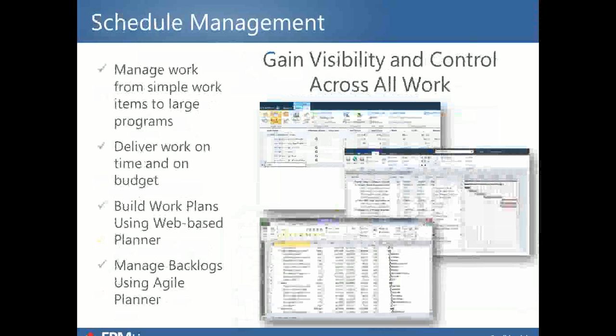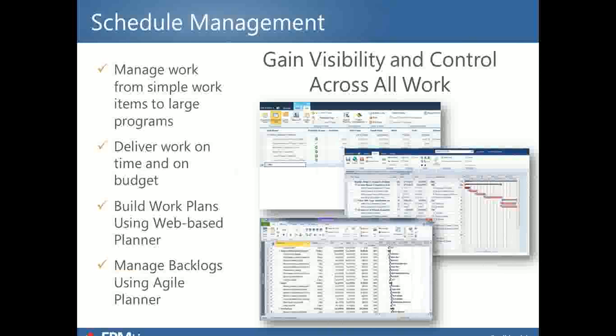So schedule management, another strength from our tool. Here you have the ability to use Microsoft Project or our online project planner, which is a lightweight scheduling capability. You can plan progressively through the life cycle of the portfolio item, eventually get to a full work breakdown structure if needed once you're in plan and manage, and have the project manager or project lead update the project schedule in order to provide statusing of the portfolio item.